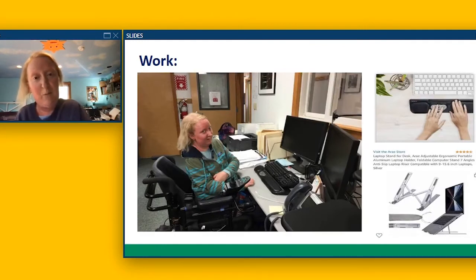This is me at work before COVID. And so a couple things I use at work. When I'm on a desktop, I use this rollerball mouse. I'm not able to reach to the side to have a typical computer mouse. So the rollerball mouse is actually right in front of the keyboard. You can see the black oblong thing with the gray buttons. And so that's super helpful for me to use the computer at work.